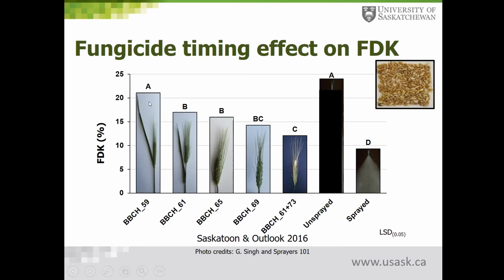Again, for the unsprayed check and the early application, before you see any anther stage, no statistical difference. So it doesn't look like that's a very economic treatment for durum based on Gerseeb's results. And then with our sprayed check with so much fungicide, we still had, not quite 10% FDK, but it's still quite high. So even our attempt at a disease-free check just doesn't happen no matter how much fungicide you put on.